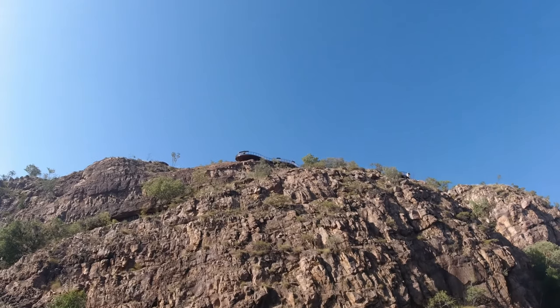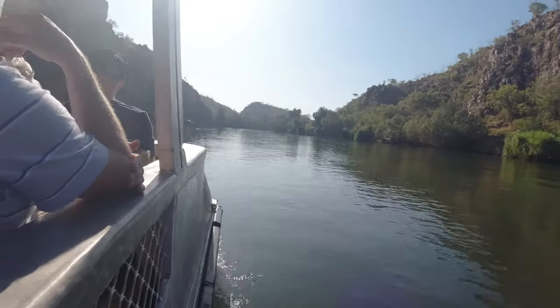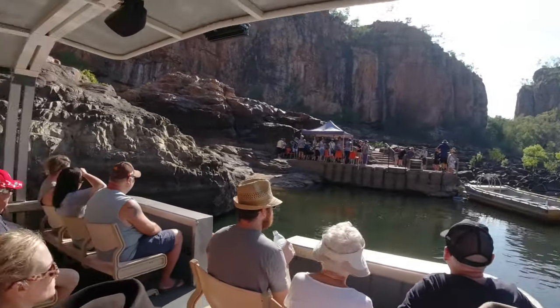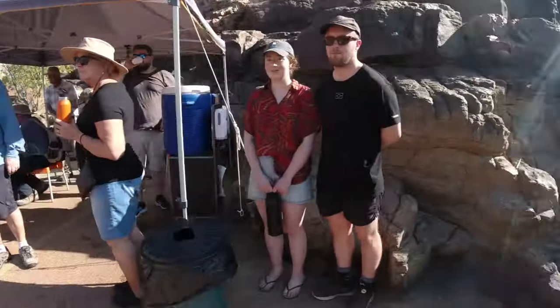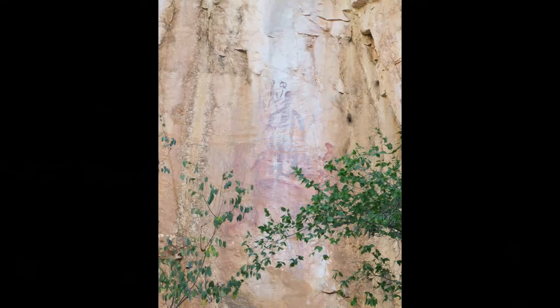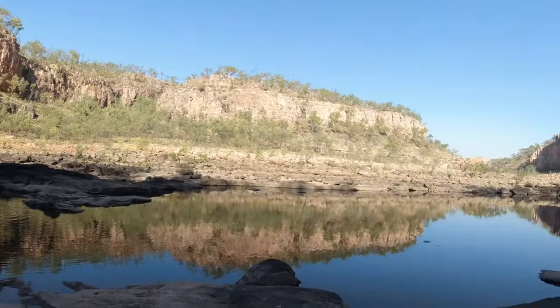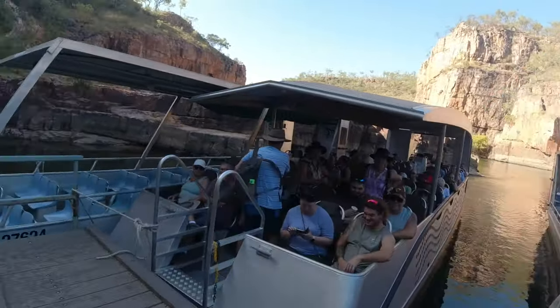Now this is the entrance to the first gorge. We've got 13 all up in the whole system. Now, we number them 1 to 13 in our dry season. The walk is around 600 meters one way. So we're just going out to the second gorge now. How's it going? Hello.